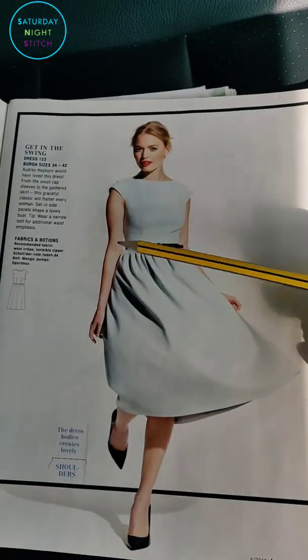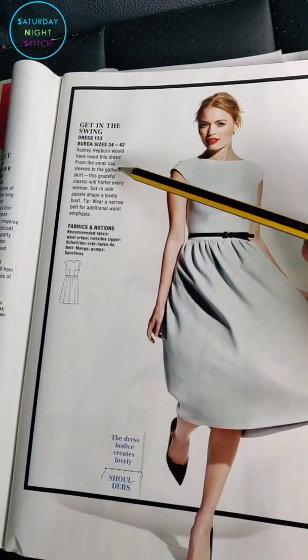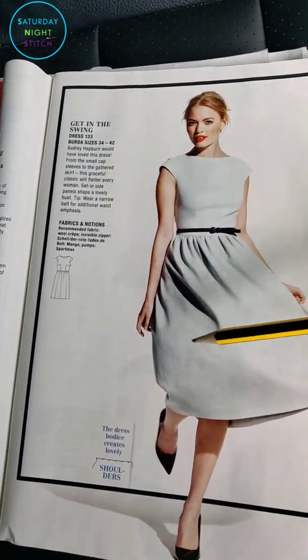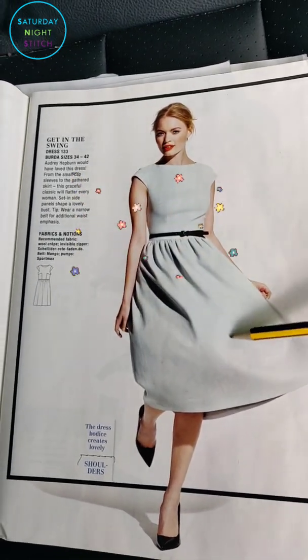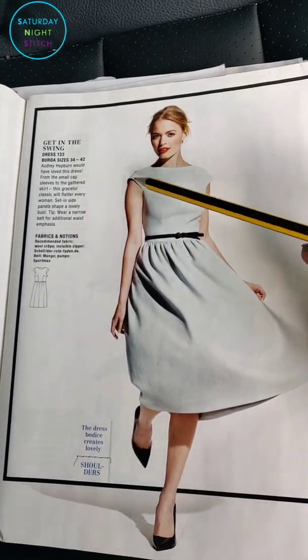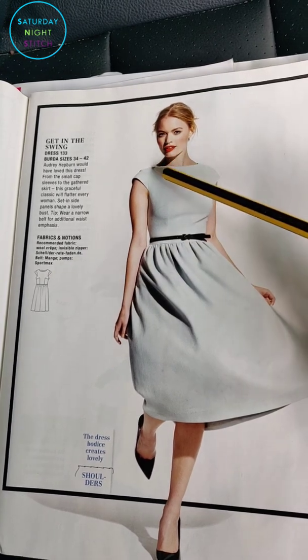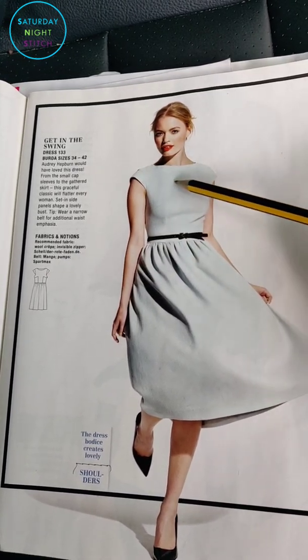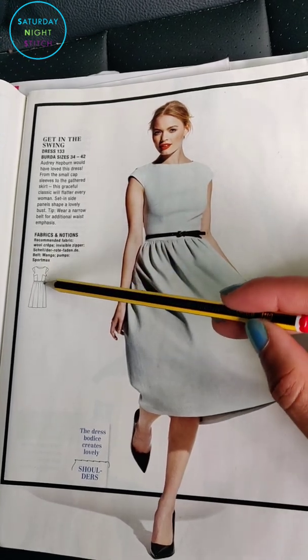And then this is the dress, the Get in the Swing dress 133 that I saw being made in an embroidered denim, and they used the selvage edge for the skirt and it just looked really gorgeous. I like the cute little cap sleeve detail, and it's got a slightly wider neckline. There's the shaping here that's in the form of these two separate pattern pieces.